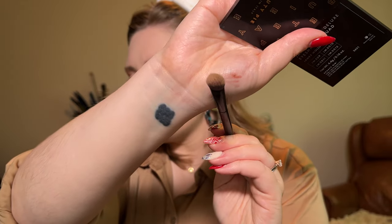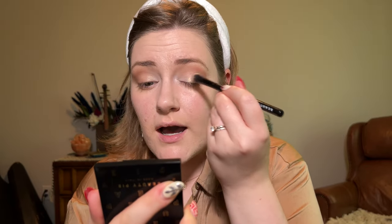I'm gonna go back into the Beauty Pie palette with the same brush. This is the Beauty Pie Pro Perfect eyeshadow base, very dense and fluffy. But it picks up a lot, and these shadows pick up a lot with brushes. So very good, but you do want to tap off a little bit. And I'm gonna start in the center of the eye.